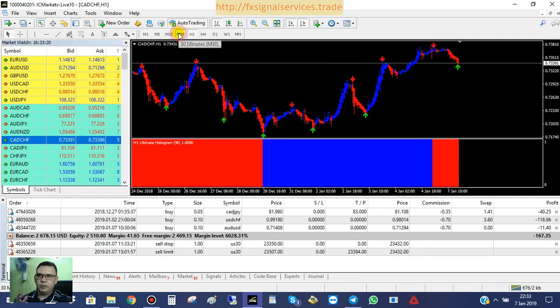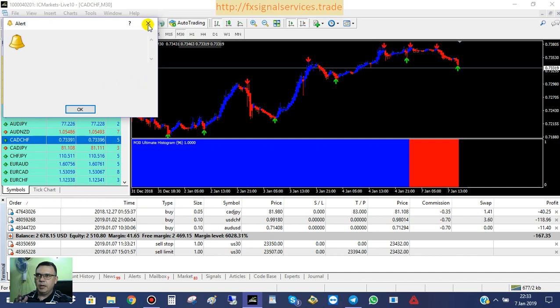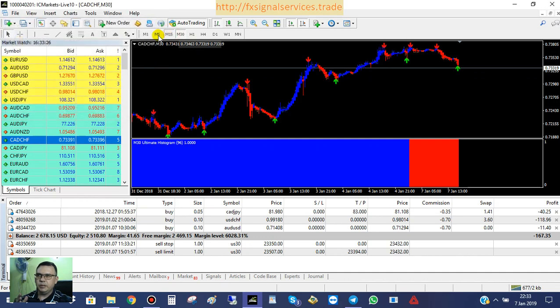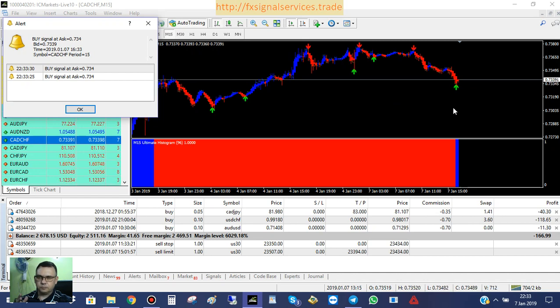If we look at the 30-minute, it shows the same thing. It shows a buy, right? And if we look at the 15-minute, we see a buy as well, but we see a blue histogram forming. So what this signals to me is that it's getting ready to go back up. It's going to go back up a ways, maybe 100 pips or so, and then it's going to continue down. That's what I feel.